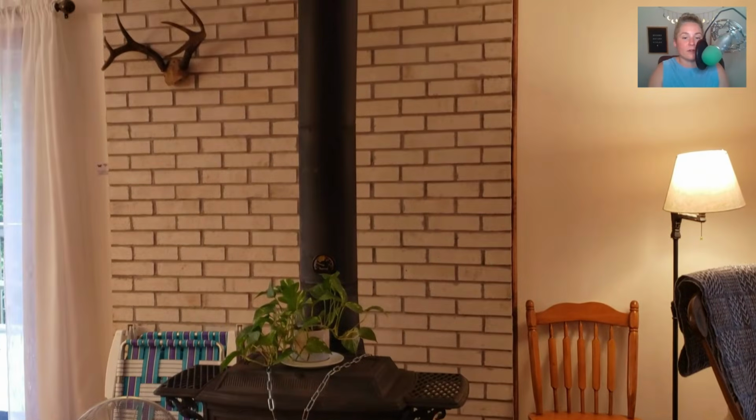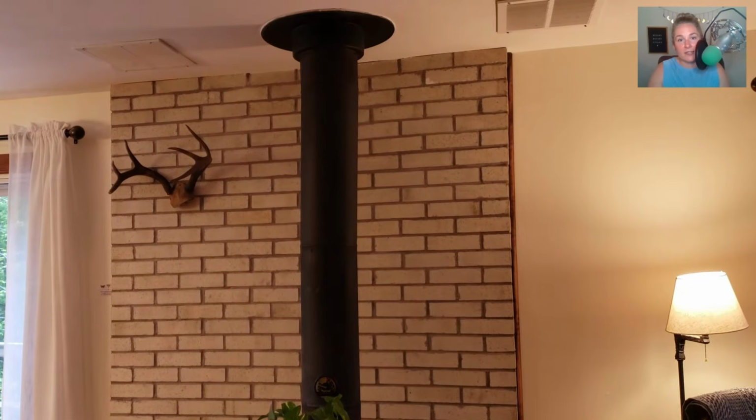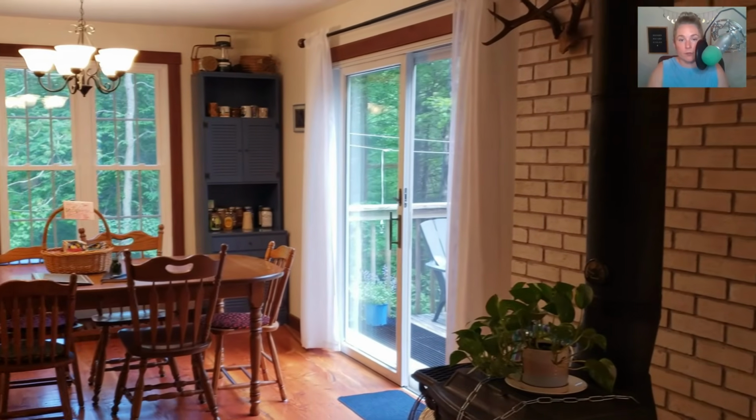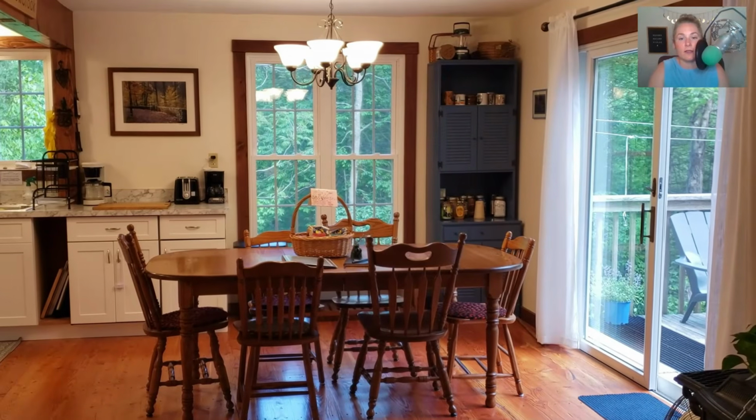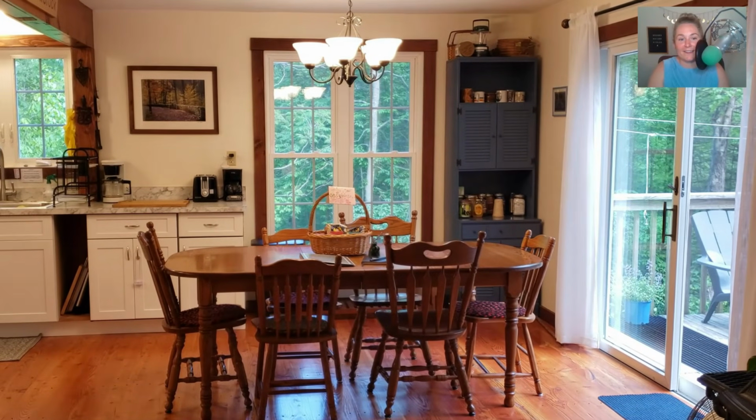I also love our wood stove. Unfortunately, it is off limits for guest use because it's a pretty intense safety liability. Like I think I've mentioned in past videos, I have a video all about the reason why we got the wall heaters that are electric instead. But yeah, this is the dining room now.